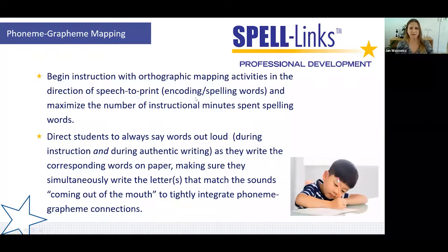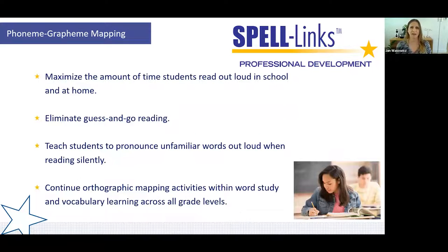Okay, just to summarize, begin your instruction with orthographic mapping activities in the direction of speech to print. Maximize your instructional minutes spent spelling words. Direct students to always say words out loud during instruction and during authentic writing as they write those letters on the page. Make sure they're aware that those letters they're putting on the page go with those sounds coming out of their mouth. Make sure they're in sync so that there's that simultaneous engagement. Maximize the amount of time they read out loud at school.